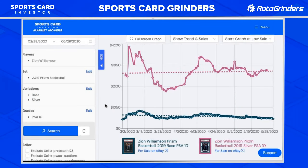Simon, you wanted to show something off. You want to show us the Zion base Prizm PSA 10 chart. Have you been doing this the whole time? Yeah, we're looking right here at a chart of the Zion Prizm Silver PSA versus the base PSA, both PSA 10s. You can see that the cards themselves have kind of flatlined over the last month or so. So they've been kind of stagnant again, like some of these other cards that we're looking at.